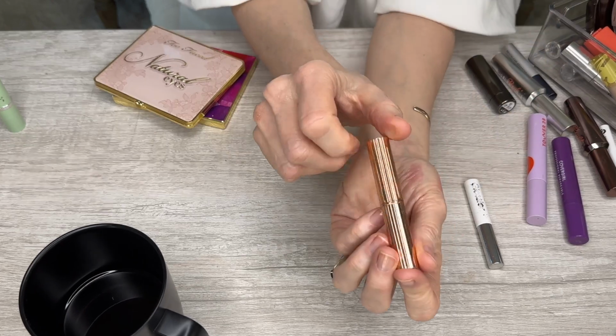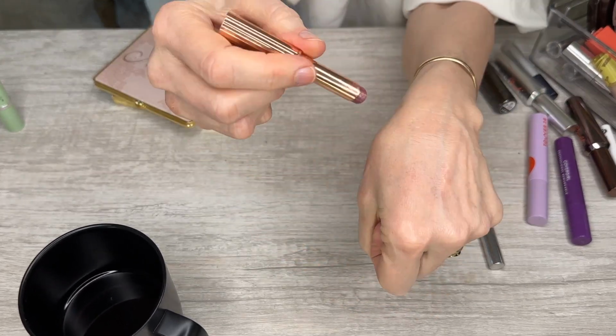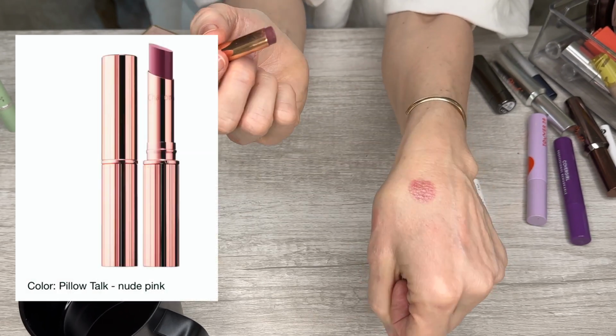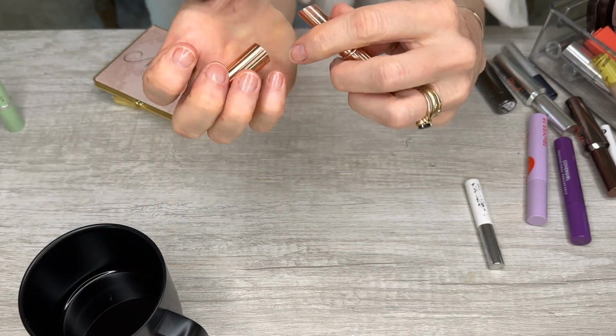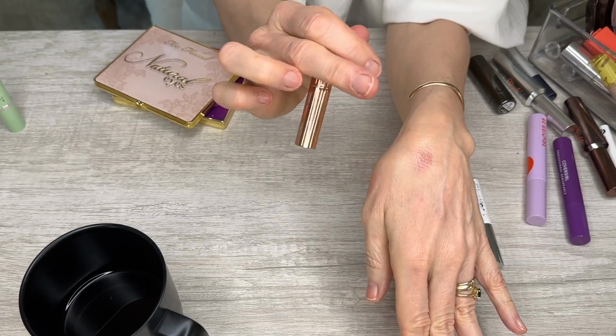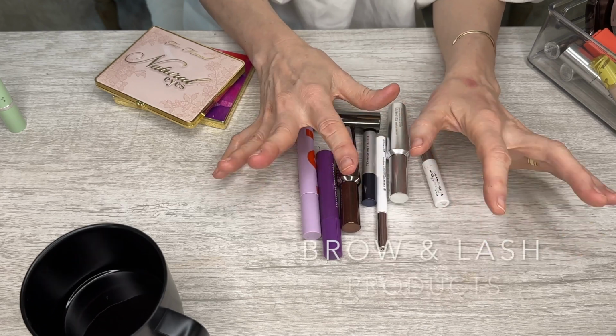One of my favorite Charlotte Tilbury lip glosses is their Superstar. Love this. I will continue to repurchase. It's a beautiful mauve color and not too warm. It's the perfect lip gloss for me. I have one in each of my purses and I will definitely be repurchasing. Hopefully they don't discontinue it because I absolutely love it. That's a keeper. So let's get into some brow and lash products.